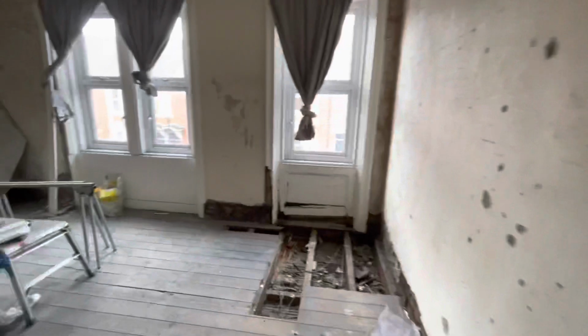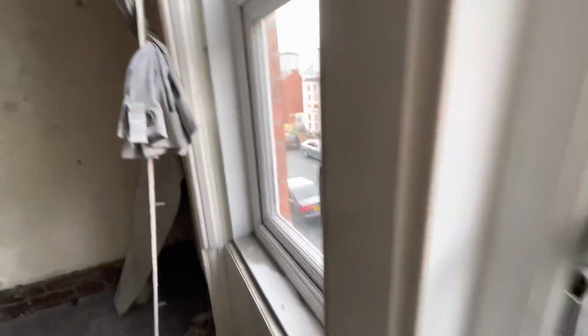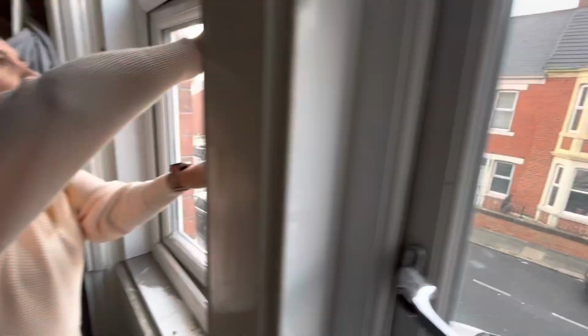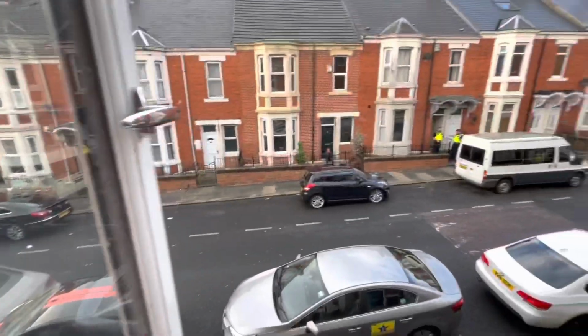This room as well has got fabulous views. It's really close to Newcastle Centre. The views are fabulous. You can't quite see from this angle. I mean, can you get this window open? Yeah. Oh, have a look. Let me have a little look, sir.